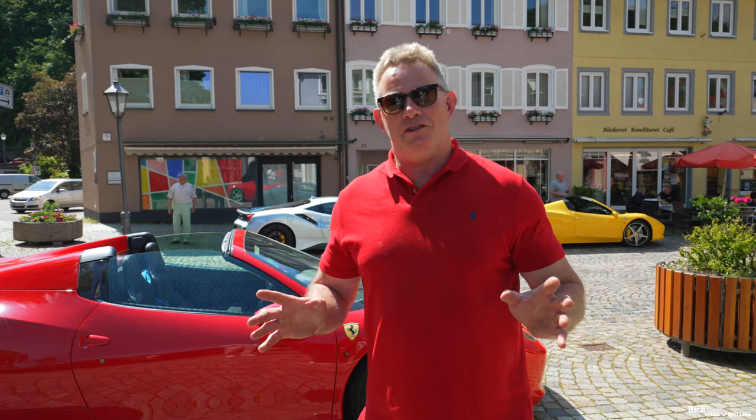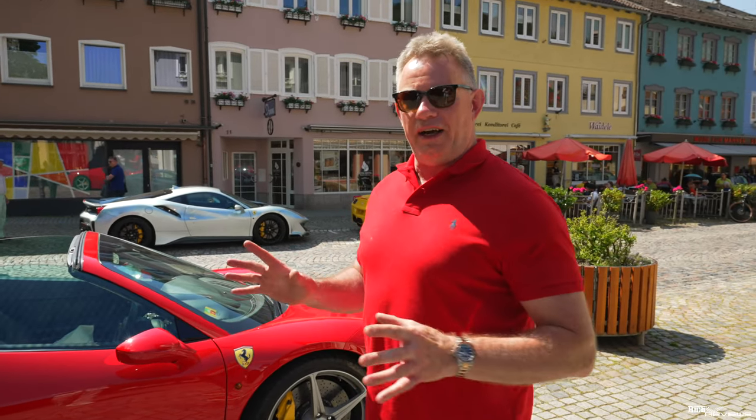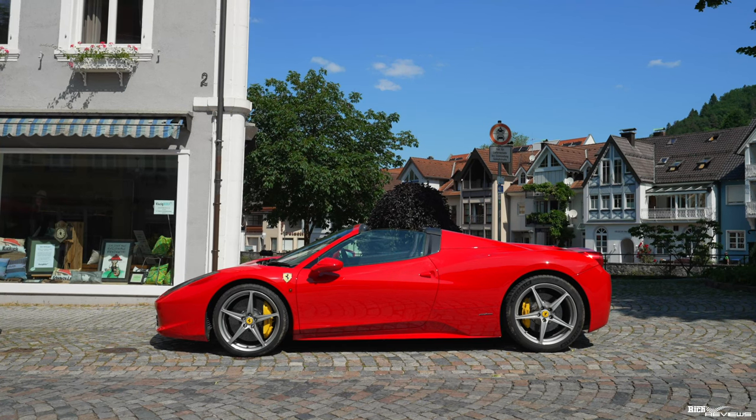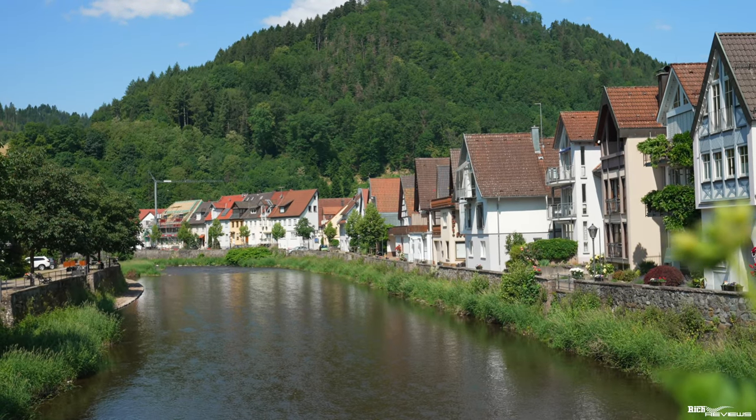Just come off the B500 for a while to get a coffee and some ice cream. So we're in the little town of Wolfach. This is absolutely stunning, and they love the cars. I mean, look, got my 458 parked on the side here. It's just gorgeous. It's a stunning place.